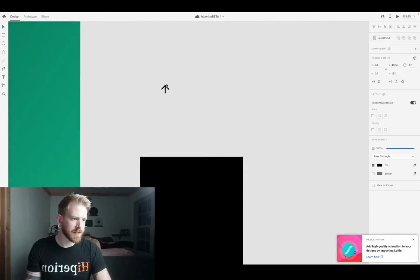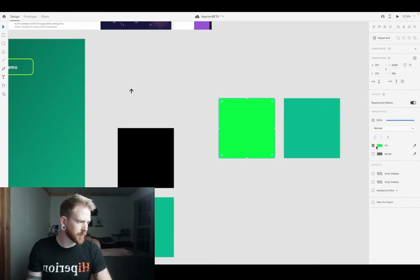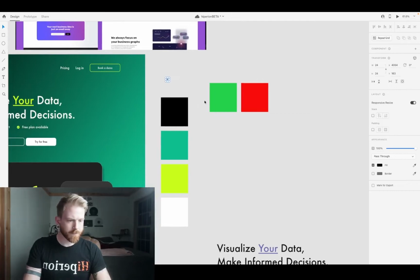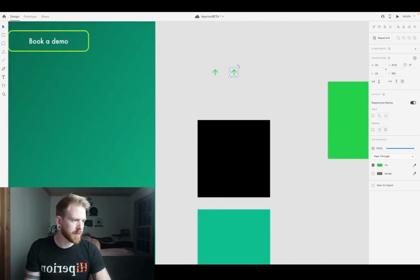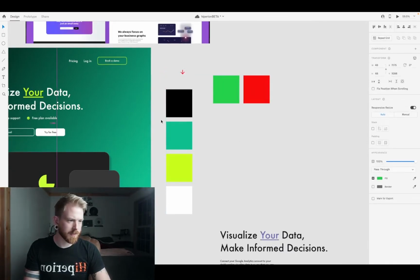Okay, so we need a real standard green that's not brand colors, and a real standard red. So if we go down here, it's a little too bright. Maybe it'll stand out though. A standard red. Yeah, it's a little too green. Okay. So we're gonna say arrow up, and then we're gonna do arrow down. And I am gonna make these a little bit bigger. Okay, not that big though.